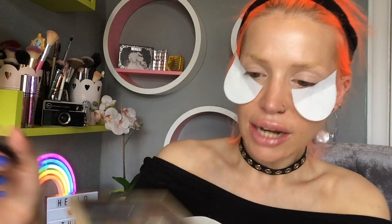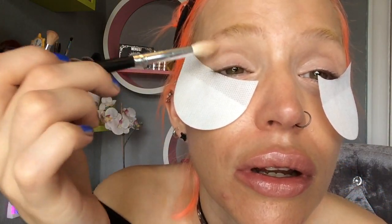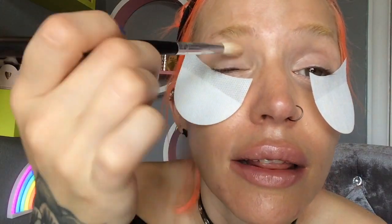Anyway, this is what I do as well. Sorry, jumping about all over the place here. In order to set that primer, I go in with a light, off-white shade, just to tap that in there like that. And I also do this under the eyes as well, but I wait till I've taken off the eye guards first.